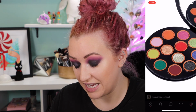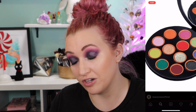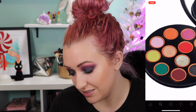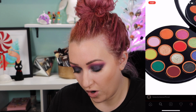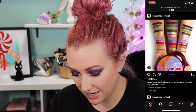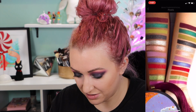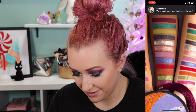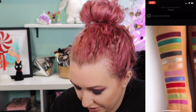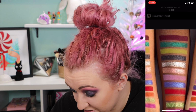And it's cool to see a palette like this that's her first launch, and it really reads Kesha. There's a lot of pastels, there's shimmers, warm tones, cool tones. It seems pretty balanced. And the swatches, they don't look bad. They look pretty good. I know these are stencil swatches, so you really can't tell. So we'll have to see.